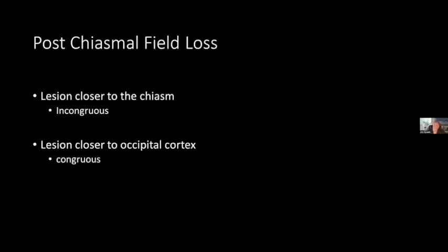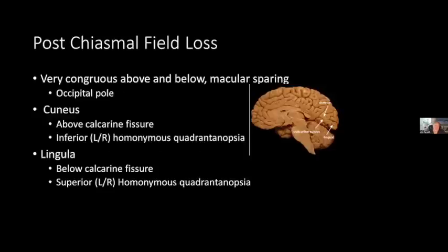And we also use the term congruous. Congruous basically means how well those fields can lay on top of each other and be exact carbon copies. So the general rule of thumb is that those visual fields that are more congruous are closer to the occipital pole, the occipital tip, whereas those that are less congruous tend to be more anterior, but still retrochiasmal.